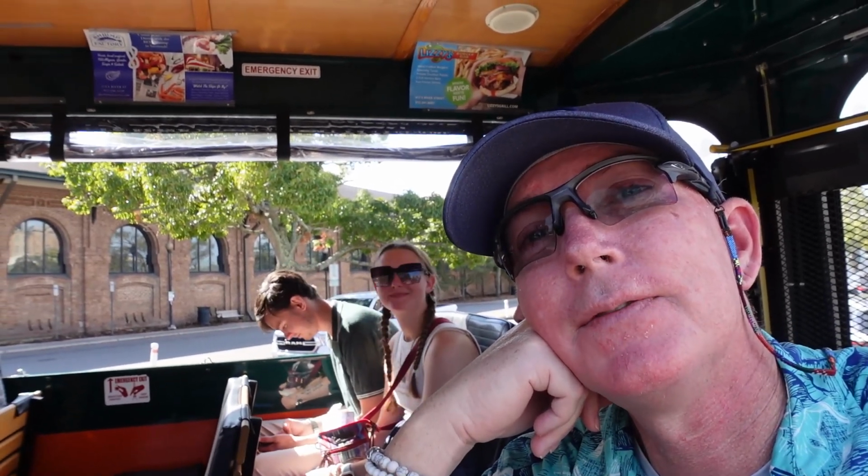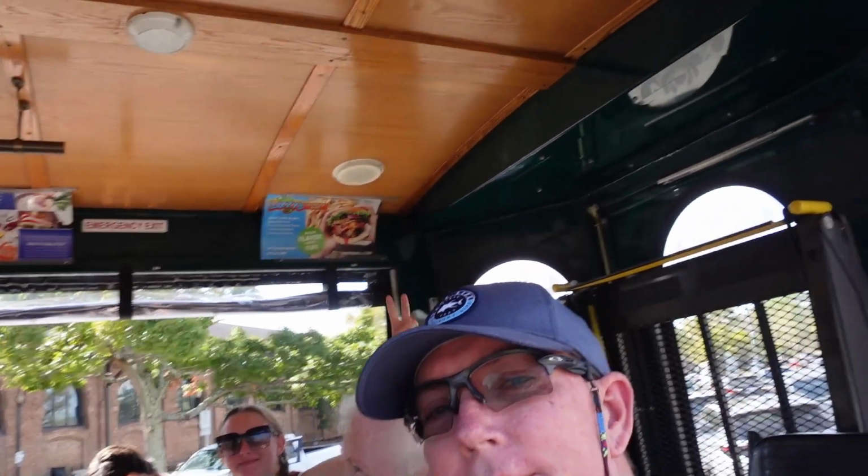Okay, so after waiting for like 30 minutes for another trolley to get here, we finally got to board our trolley, so now we get to sit and wait for the next one to come in so this one can leave. This is really, really screwy. So we're down to 4 stars as opposed to 5.